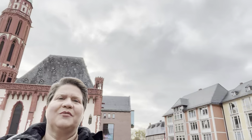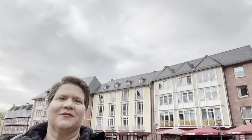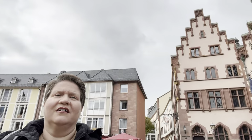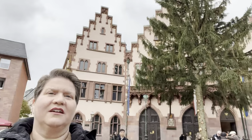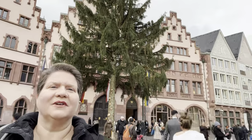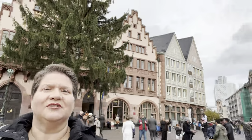St. Nicholas Church behind me. Some fairly modern buildings compared to everything else. And the Rathaus. And they've had two weddings since I've been here. And looks like a third is going in. Oh my gosh. Bride and groom. They do still do marriages there.